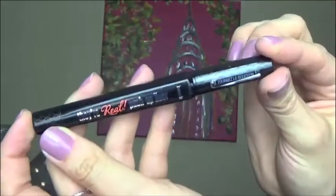Another one was much more of a miss, and in fact this is not even truly empty. This is by Benefit. It's the They're Real Push-Up Gel Liner. My friend Hani gave me this. Hey girl.